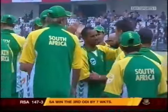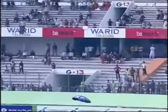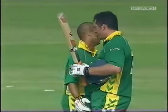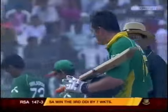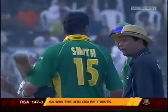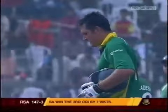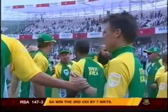Handshakes all round. Congratulations all round. Here it is again. Nicely to the pitch. And 6. There'll be thank yous and congratulations. There'll also be a little note taken. South Africa have climbed to the top of the world rankings.